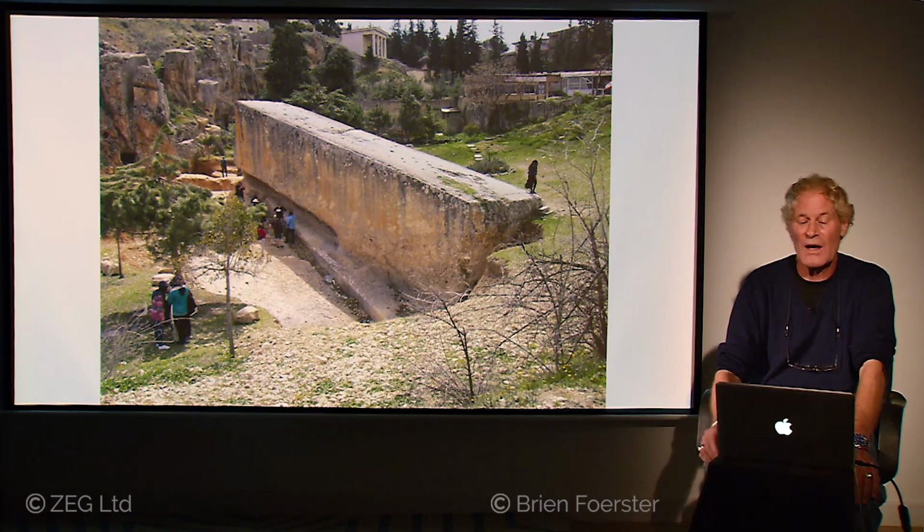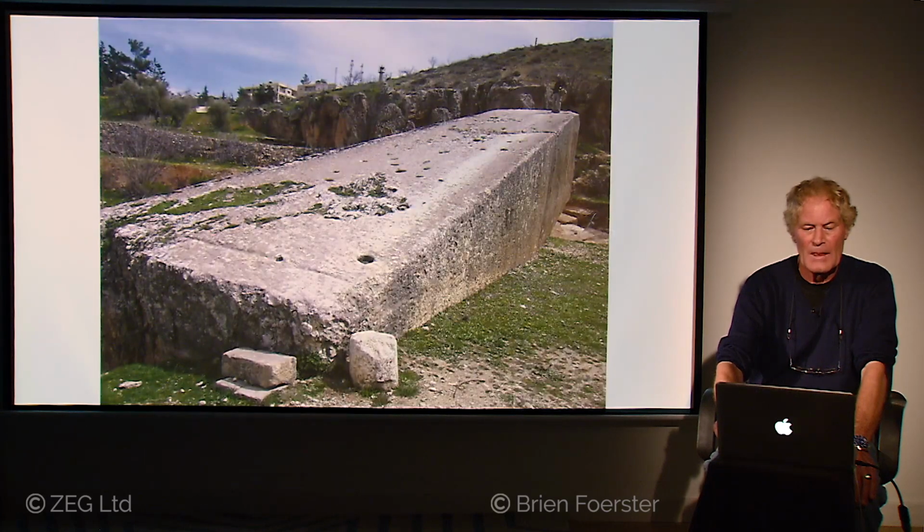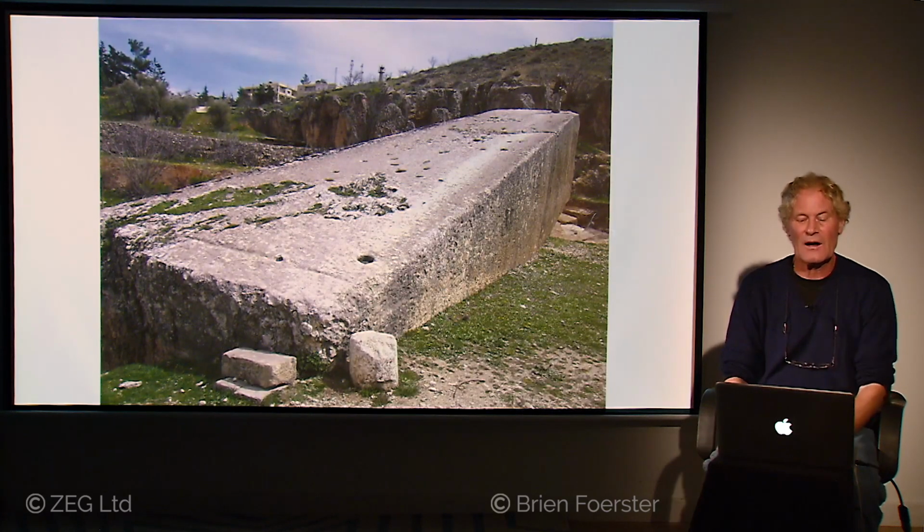Again, we theorize that this work in this specific photograph was not done by the Romans, but it was something discovered by the Romans. And here, once again, on the right-hand side, you can see that the stone is partially buried in the soil.